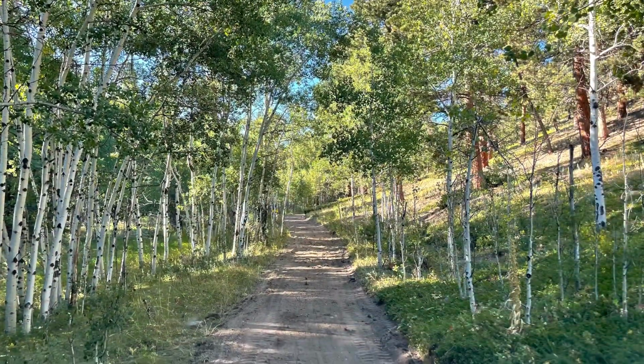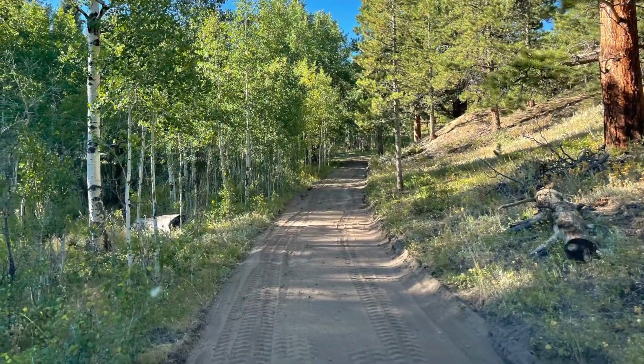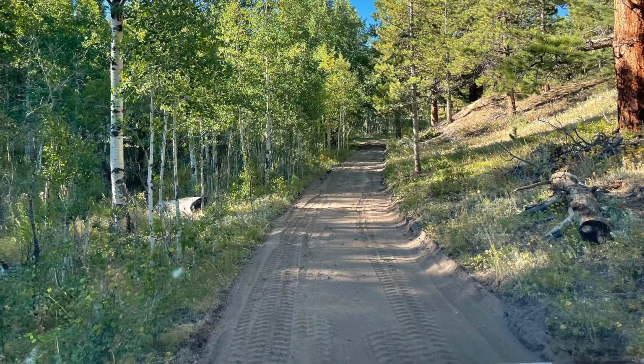So then I did the neighbor's little driveway here too. It's really sandy valley floor there, and basically just did an hour and a half.